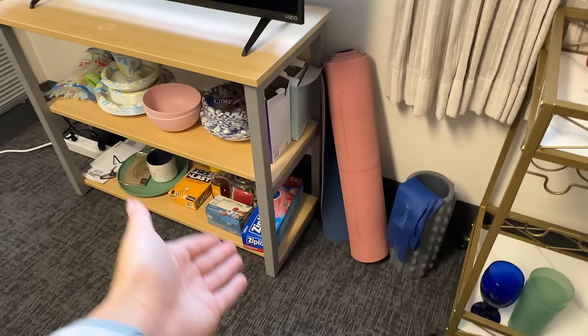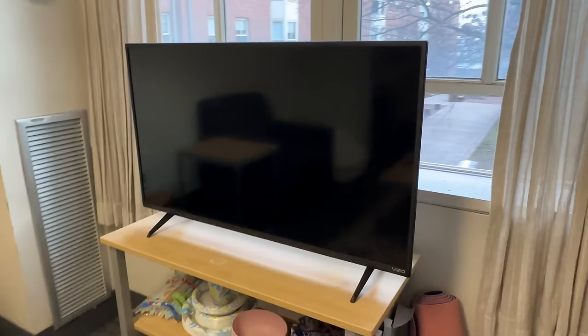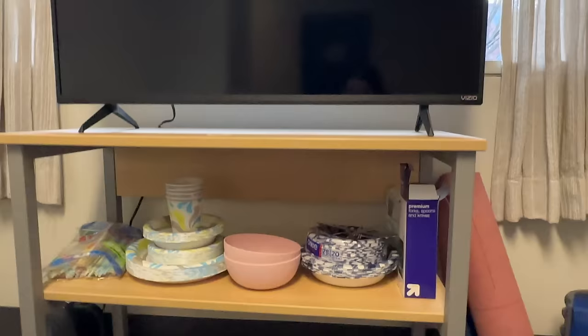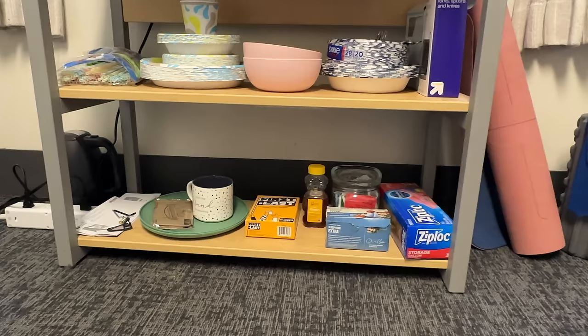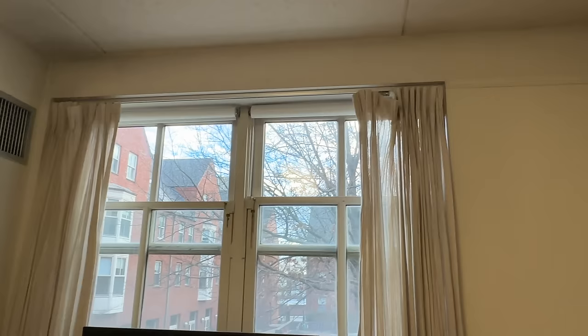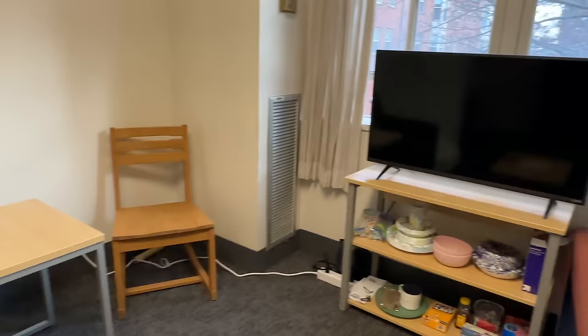And then down here, we just have Lily's yoga mats and rollers and stuff like that because she likes to do at home yoga and Pilates with the TV. So this is actually Lily's TV. I honestly don't use it very much, but it's really nice to have. Beneath that, we just have a bunch of different plates and bowls and eating utensils, along with miscellaneous stuff like tea and games. And we have these curtains. They look like this. And then our windows overlook the quad. So this is the Varan Gregorian quad. So that's pretty much the common room.